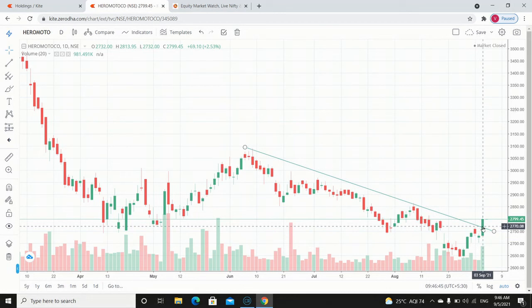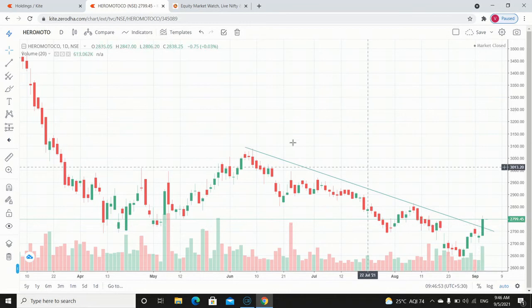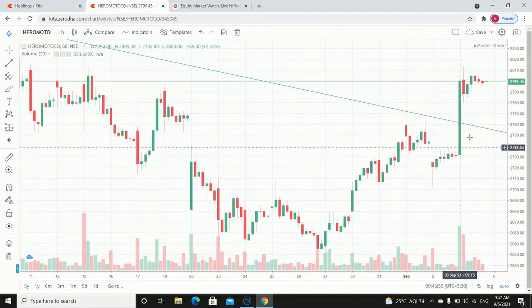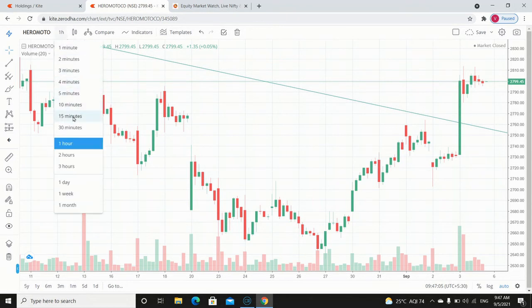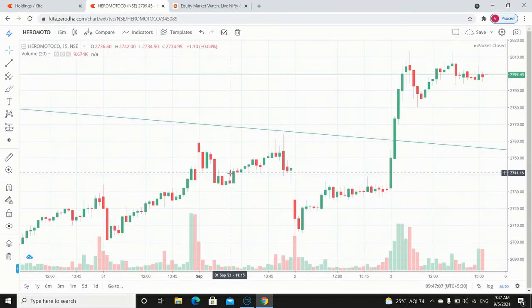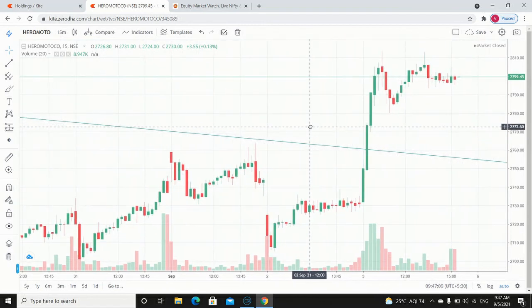Okay, traders, we should not enter directly in the market. We do not buy directly. So what we do is go to the hourly chart. In the hourly chart it will also break out along with volume confirmation, and then we go to the 15 minute chart.